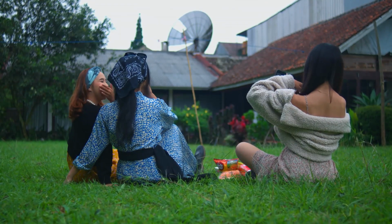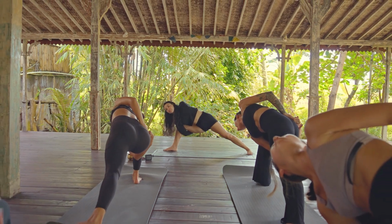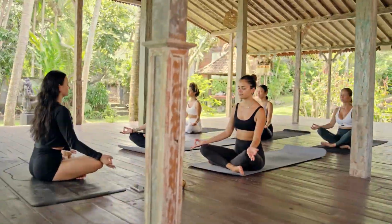If you're interested in spirituality, many visitors find Ubud's yoga studios and meditation centers offer a peaceful break from sightseeing. Even a 30-minute session can be incredibly refreshing. From cultural immersion to natural beauty.